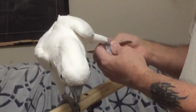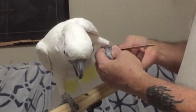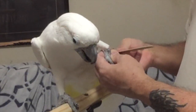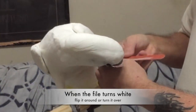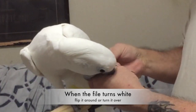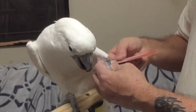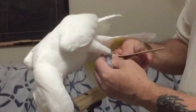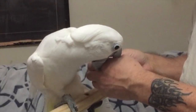If you let me use the other tool, we could have this done a lot faster. I can't negotiate that with you, though, because you don't understand that. And I can't explain it to you. So I just have to keep working with this. All right. We have to get this nail down. It's still pretty bad, kid.